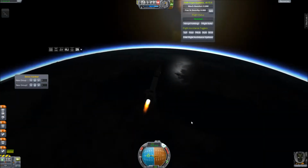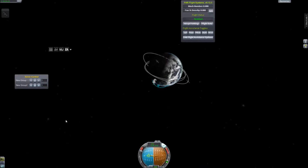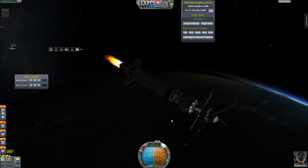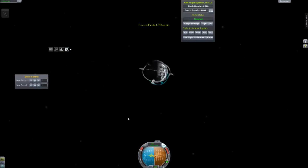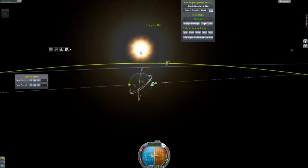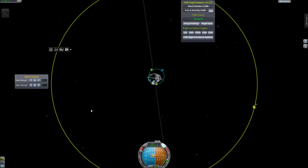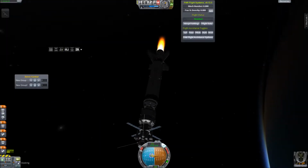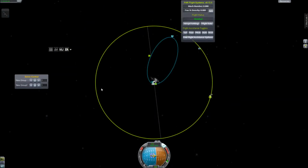The point here is efficiency, and you will see how efficient this can become, because we are going to just make one solid burn from launch, and it's going to take us all the way to our intercept orbit. Yeah, tested out some of our sciencey equipment, set our target. Now, as you see, the moon is exactly on our plane. We have not stopped burning since launch.